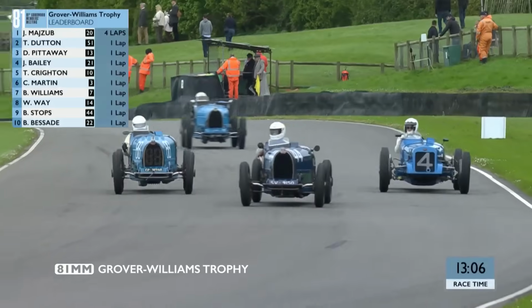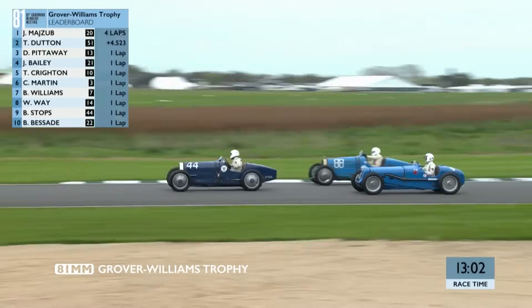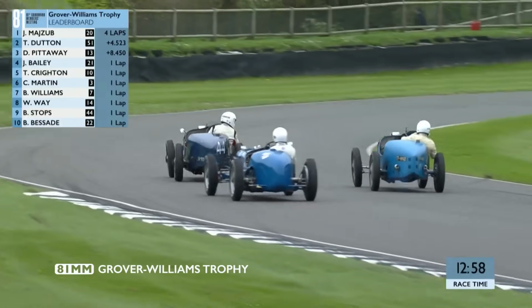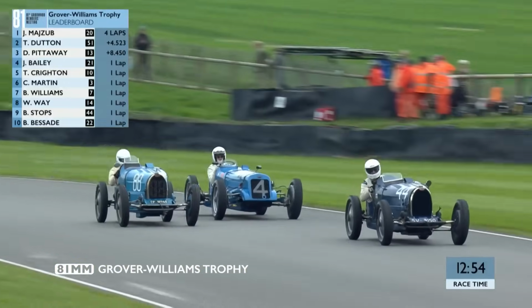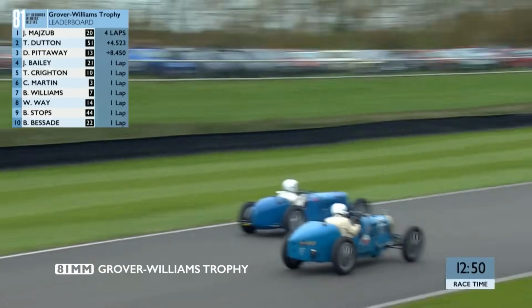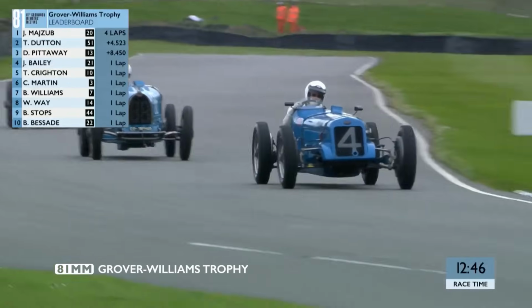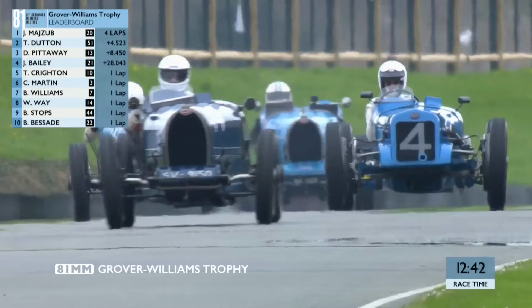Julian Majoub in number 20 and the number 51, the slightly newer Type 51 of Timothy Dutton, are just in another class today. That's the 44 car, the dark blue, heading up this gaggle here, getting very close to the 88 of Michael Peet, and then the number 22 as well. That's the Delage also involved in this. This is a nice scrap for 9th, 10th and 11th.